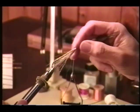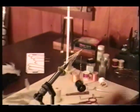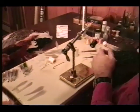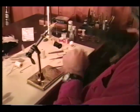Alright, now we're going to need some peacock curl. We've got an abundance of that. And you need about 4 or 5 nice long strands. That looks about right.